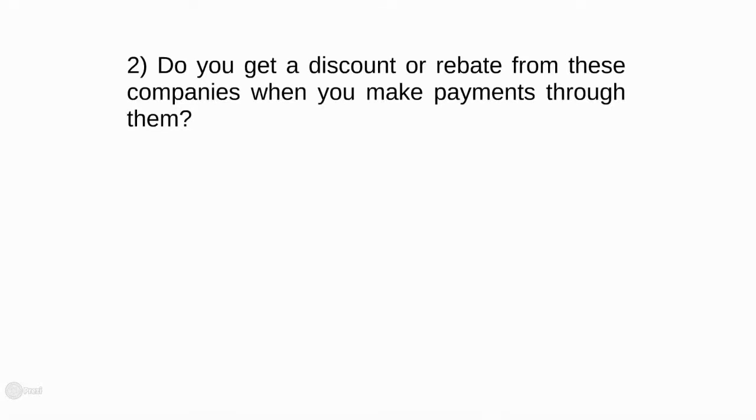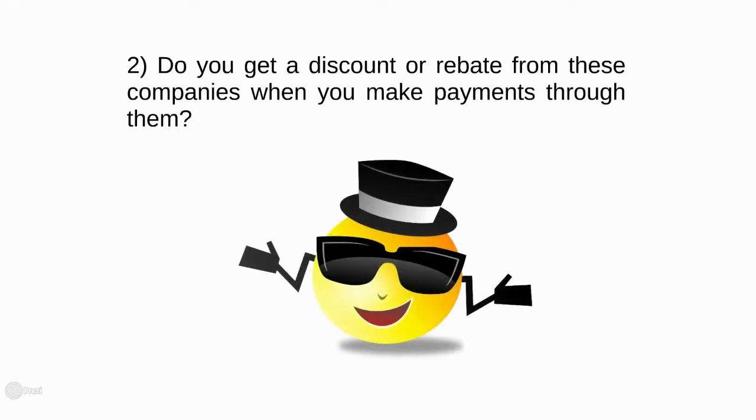Which brings us to the next question. They're making all this profit, right? Have they ever thanked you for it? Do you get discounts or rebates when making payments through them? I think you and I know the answer to that question. Sure, they have special offers and contests once in a while, but, well, it's not all the time, is it?